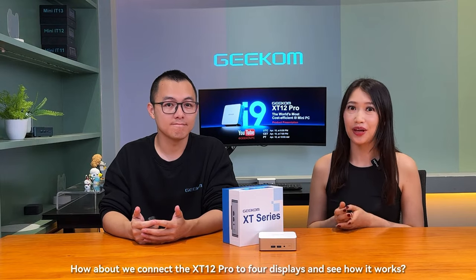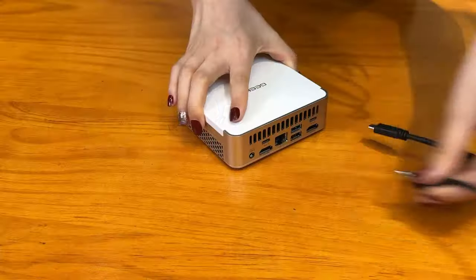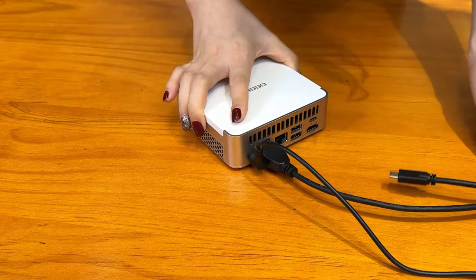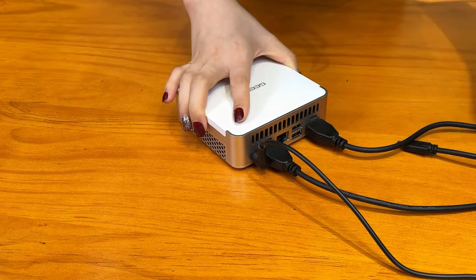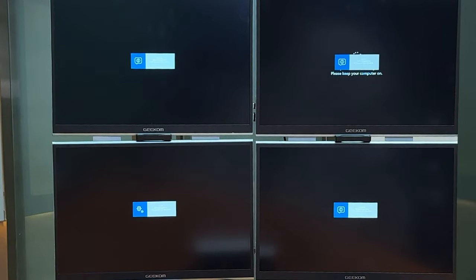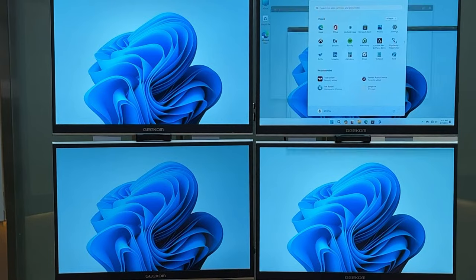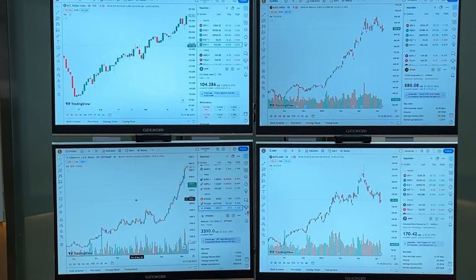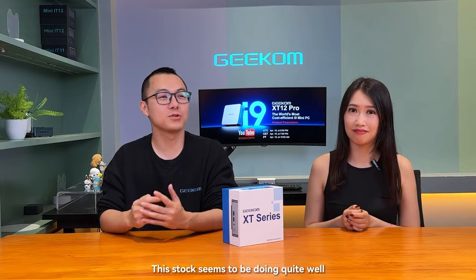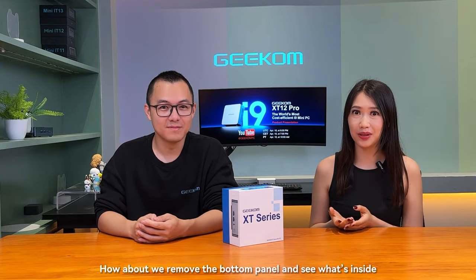How about we connect the XT12 Pro to 4 displays and see how it works? Sure. We already have 4 monitors here. Let's do it. Wow, this stock seems to be doing quite well. Do you think it is because of the amazing power of the XT12 Pro? Maybe it is. How about we remove the bottom panel and see what is inside?